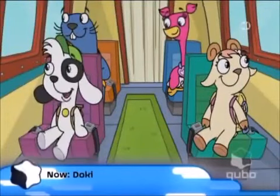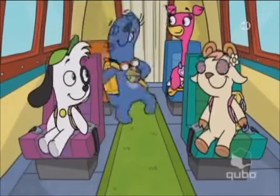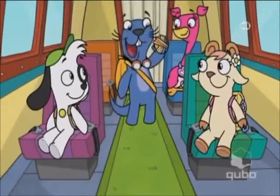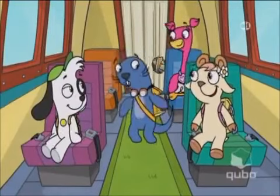The Amazon rainforest is where rubber trees grow. And we know what grows on rubber trees. Woo! Rubber bands. Right, Bouncer? Yeah! Yeah! Yeah!